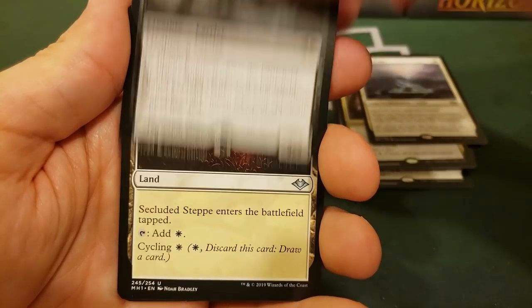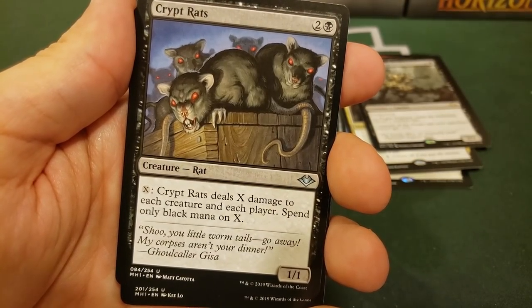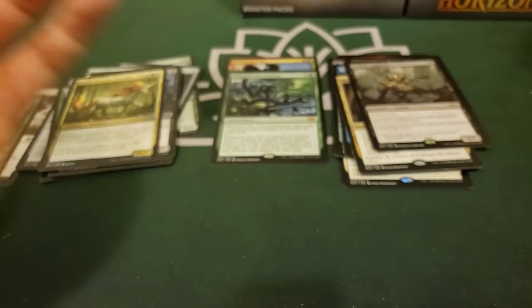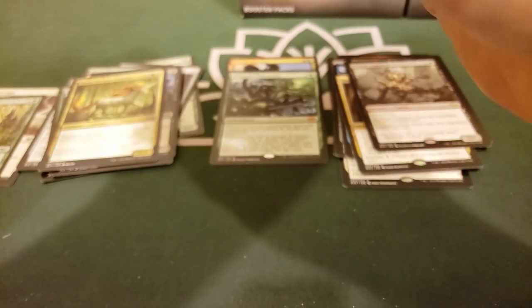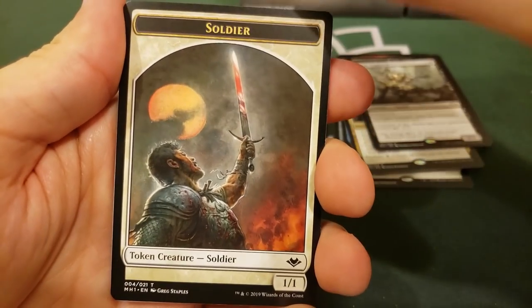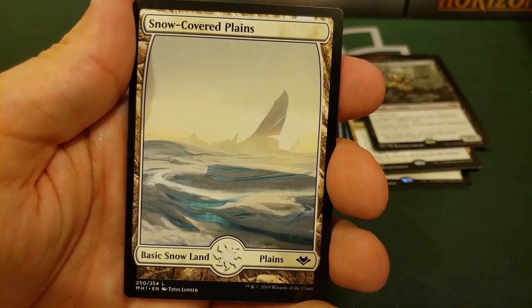Into the Plague Engineer. Don't know where this is at these days, but that's definitely one that you're going to want to hold on to. Oh, you got to throw in the Crypt Rats. And the Unicorn. Both very useful cards. Brett's always talking about combos, and Good Fortune Unicorn is definitely one of them. He goes over it in his Commander combo video.